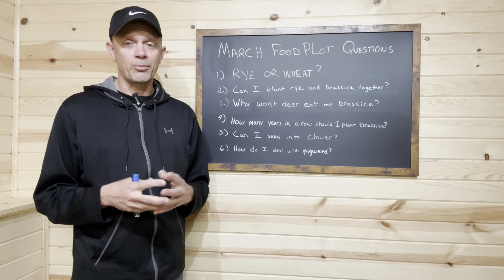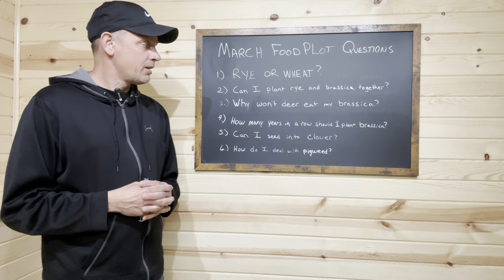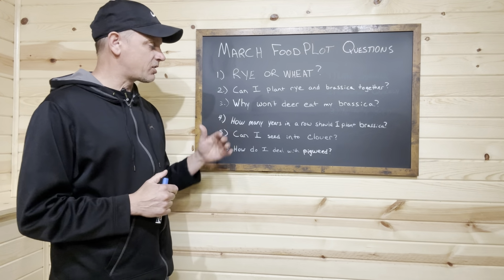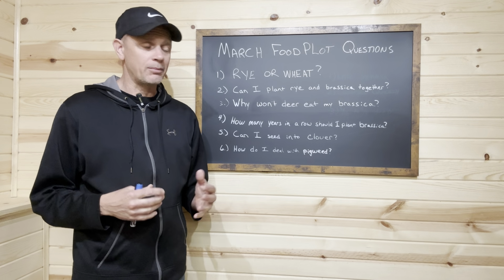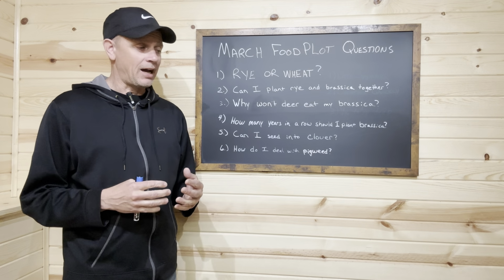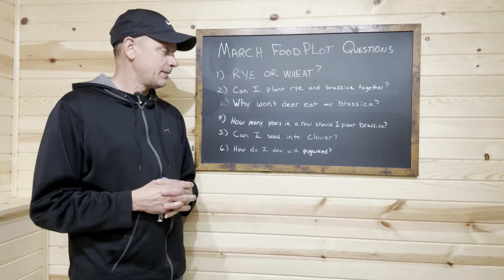The third year, the brassica plot looked really bad. So if you're going to do a spring planted soil building green manure plow down crop to kind of break that cycle up, maybe 3 years in a row, possibly 4 years in a row you can get out of it. I wouldn't go much more than that.